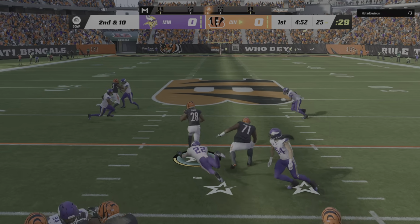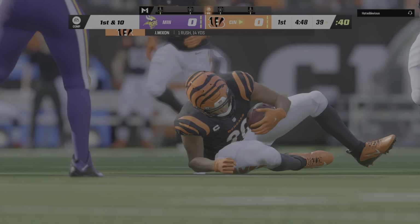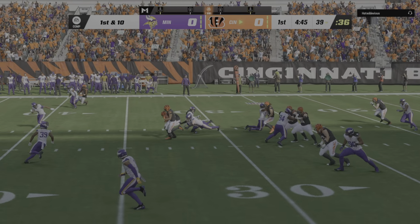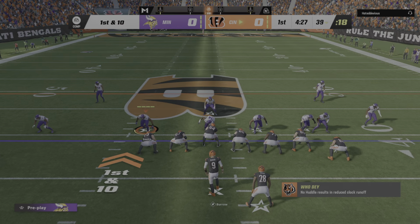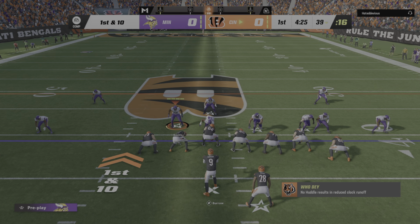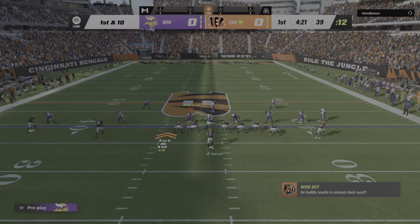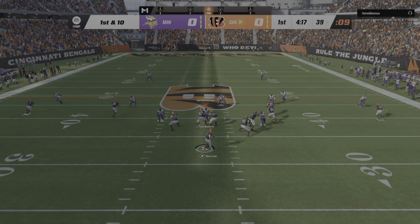A first carry here for Joe Mixon. And he gets this one just shy of the 40. They'll mark him down at the 39. They'll get 14 on that one. Good for a Bengal first down. Now Burrow.